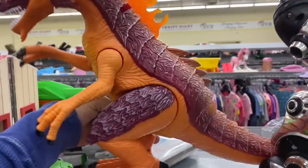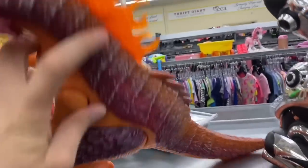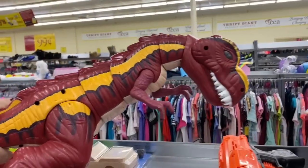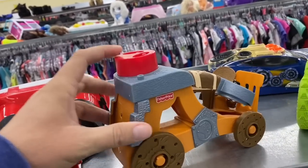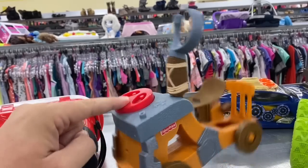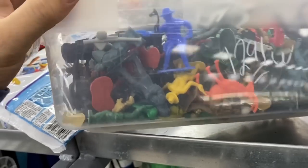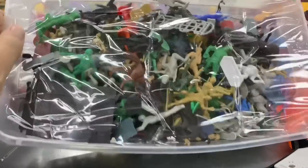Man, right next to him, we got this big beast. Yeah, that is cool too. Looks like he might have had some wings that attached right here that are broken off. And we've got another dino. He's cool too. I like his colors. Check out this Fisher Price catapult. Whoa. That's fun. Oh, and here is a box of cowboys and Indians, army men. There's a camel, a knight. It's just an assortment of toys in there.